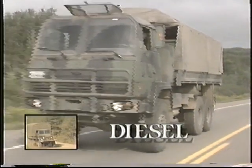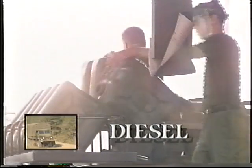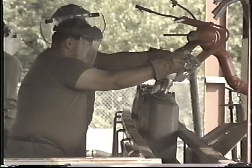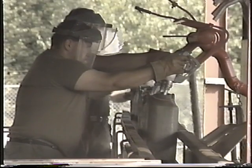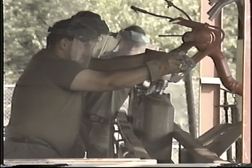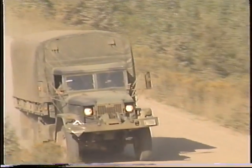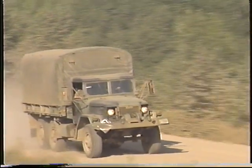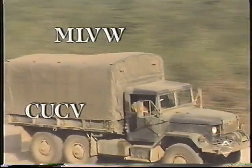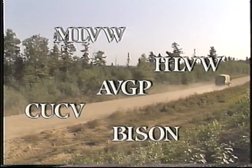The only other type of fuel used in SMP vehicles is diesel. This fuel is a product of the petroleum refining process. Diesel fuel is heavier than gasoline, but its emissions are cleaner and it is more fuel efficient than gasoline. Some of the vehicles which burn diesel fuel are MLVWs, CUCVs, AVGPs, HLVWs, and the Bison.